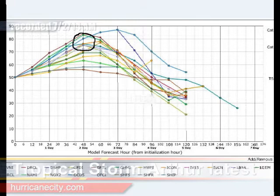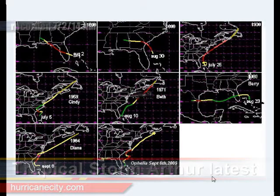If this model pans out, it's been the best performer so far. Now, as far as systems in the past that were similar to this system on the same date and the same grid, in other words, it developed in the same exact place as Tropical Storm Arthur, only 2 of them come to mind. The 1909 hurricane that developed on July 5th just north of Grand Bahama, that hit the Outer Banks of North Carolina as a Category 2 hurricane.